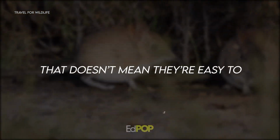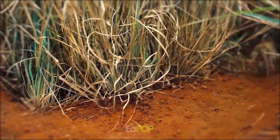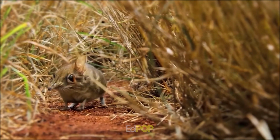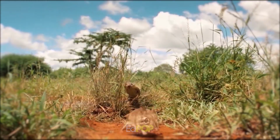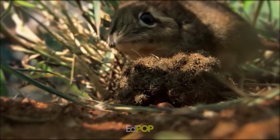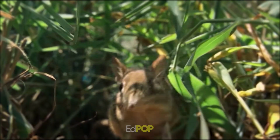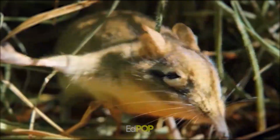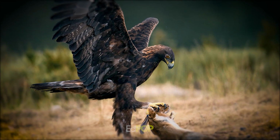However, that doesn't mean they're easy to come by. Since they're so small and delicious to a great number of predators, our friends are always on high alert, masters of camouflage, and extremely fast. Their tiny legs allow them to hop and bound up to about 20 miles per hour, which is definitely faster than either of us can run. But then again, we also aren't consistently being hunted by snakes, lizards, and birds. At least I don't think we are.